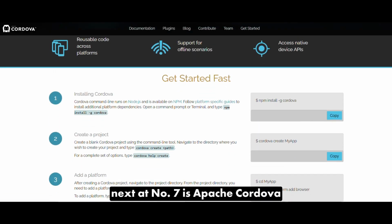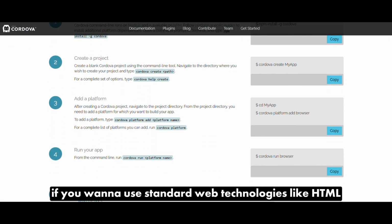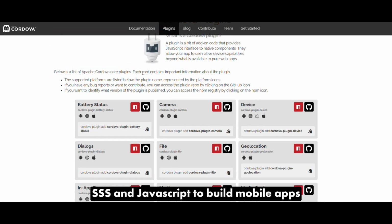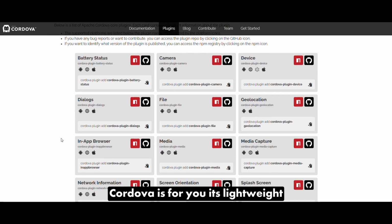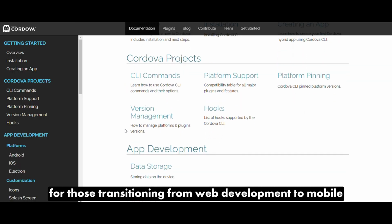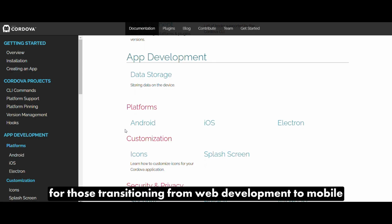Next, at number 7, is Apache Cordova. If you want to use standard web technologies like HTML, CSS, and JavaScript to build mobile apps, Cordova is for you. It's lightweight, open source, and perfect for those transitioning from web development to mobile apps.